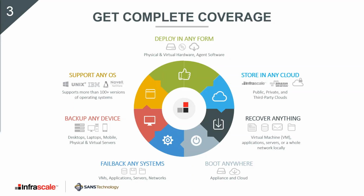I talked earlier about our deployment flexibility, so you can deploy it as a physical or virtual instance, and the fact that we're cloud agnostic, so that you can deploy or point that target regardless of whether it's our cloud. Infrascale does maintain their own cloud, but if your requirements are to point it to Amazon or Azure or any third-party cloud, we can architect a solution to accommodate you.